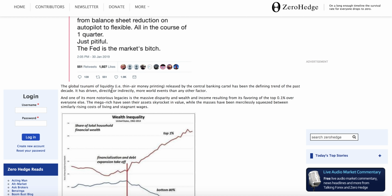And the global tsunami of liquidity, basically thin air money printing released by the central banker cartel, has been defining the trend of the past decade. So for the last 10 years, you have a tremendous increase in the stock market, all this easy money going to the stock market, going to the real estate, all these assets have been popping up. And because of the easy money policy, the interest rate is almost 0, right? Basically for the last 10 years.